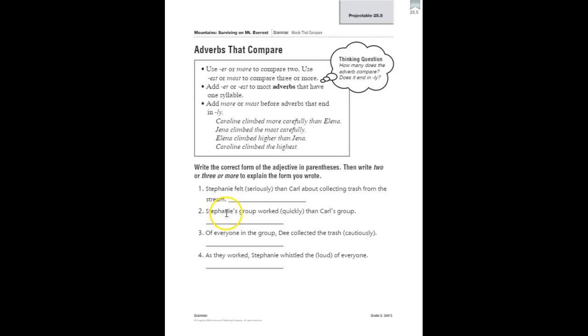Number 2. Stephanie's group worked quickly than Carl's group. Again, how many adverbs are we comparing? We're comparing Stephanie's group work to Carl's group work. So we're comparing 2. Does our word end in ly? It most certainly does. So we need to add more. Stephanie's group worked more quickly than Carl's group.